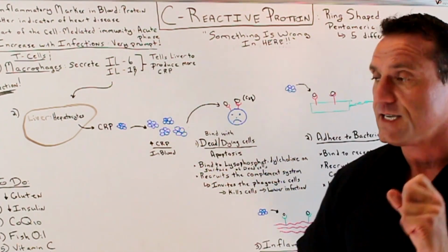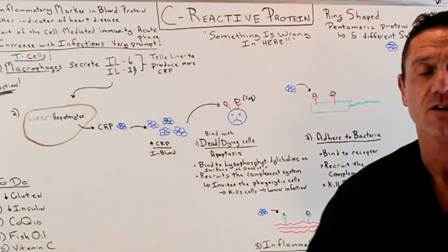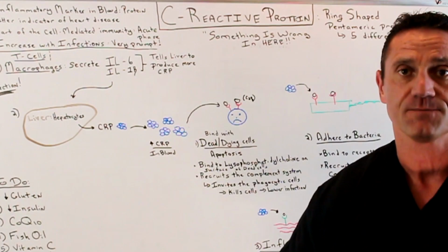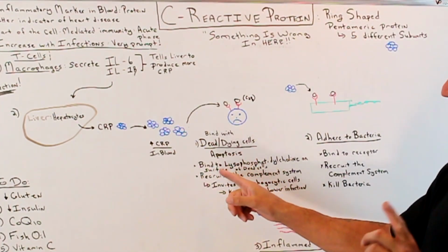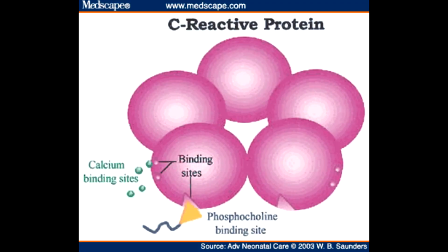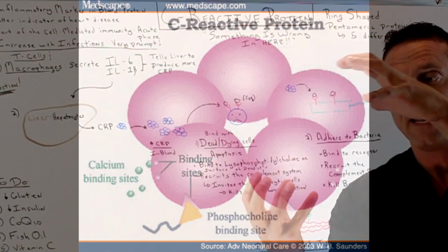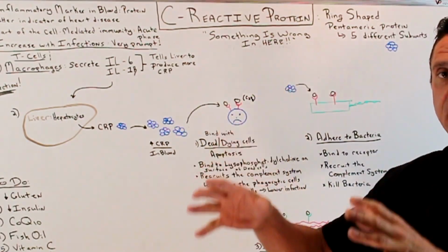One of the functions it does, it binds with dead and dying cells. Okay, and it wants to go through a system called apoptosis. That's programmed cell-mediated cell death. Now what it does, it binds to lysophosphatidylcholine on the surface of the dead cell. So the dead cells actually have these receptors that the CRP binds to. Okay, and then what it does, it recruits the complement system.